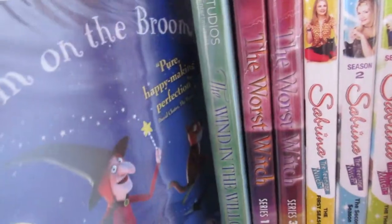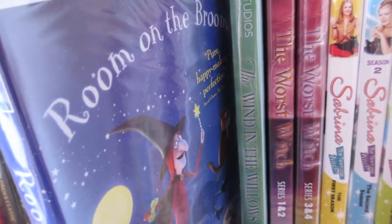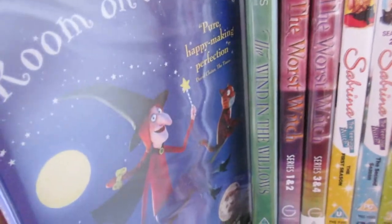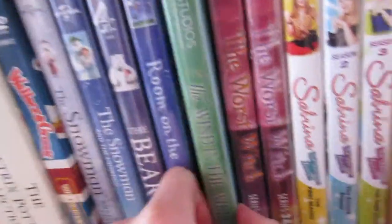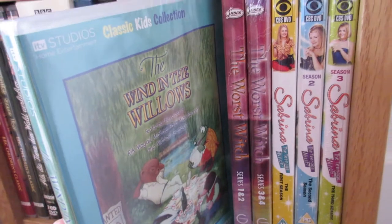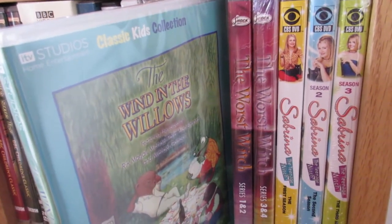And the little charming short that was shown on, was it BBC? A couple of years ago at Christmas, Room on the Broom. It was really, really delightful animation and I really loved it. So yeah, that's that. And then we've got here The Wind in the Willows. This is an ITV Studios Classic Kids Collection. This is an animated film.